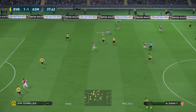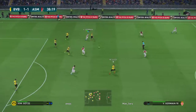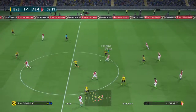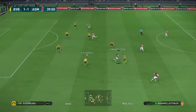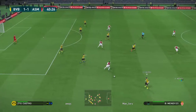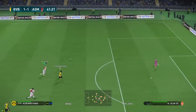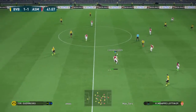Falcao plays it out to the flank. Tries to dink it in. Mario Götze. For a moment you felt that was going somewhere, but they'll have to go again. Whose ball? Who's going to get that? Castro. Tries a through ball. Well, decisive action by the goalkeeper. He knew he had to get that done.